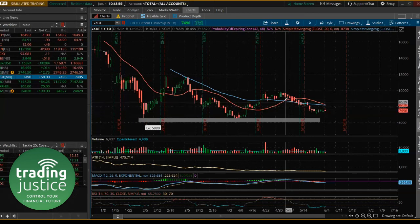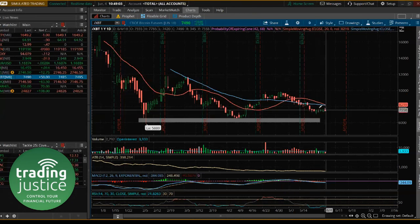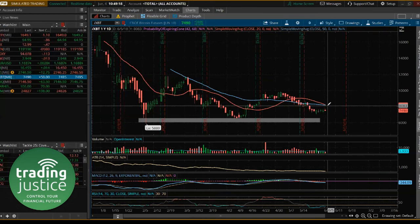Looking at this from a pure technical formation, there's no real support level right here that it's forming. There's no historical support levels. There's no fundamental reason. As this is going down so hard, it's more just taking a break. That's all I see. I don't see this as a U shape going right back up.